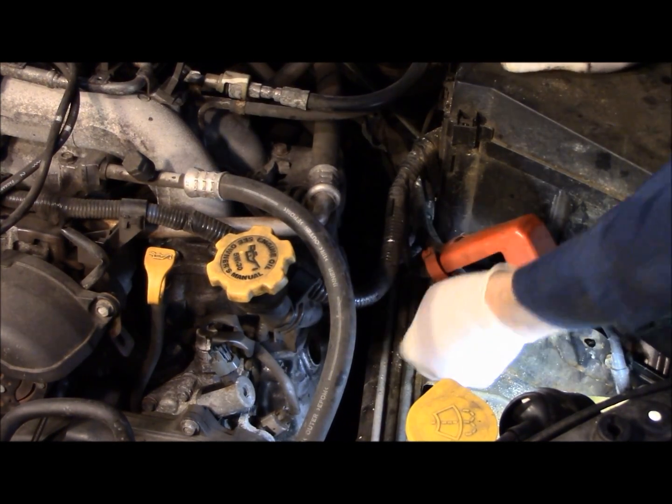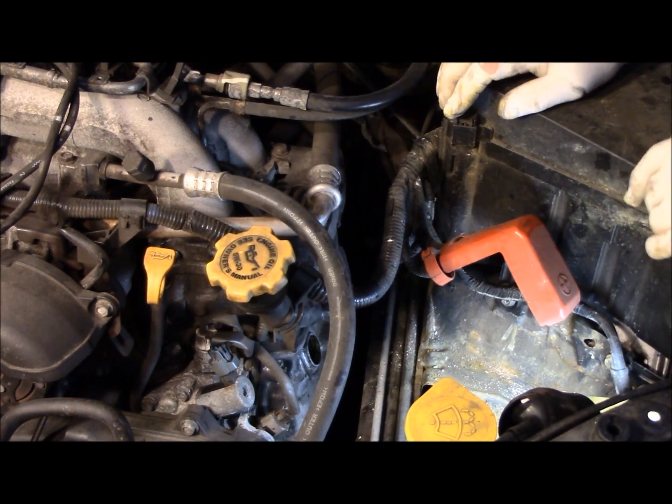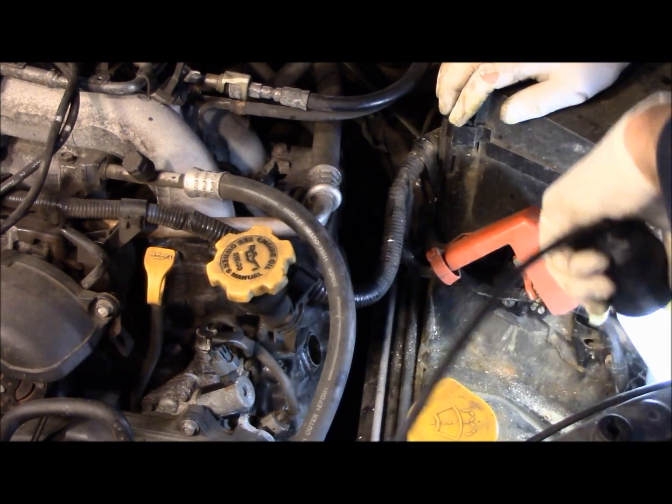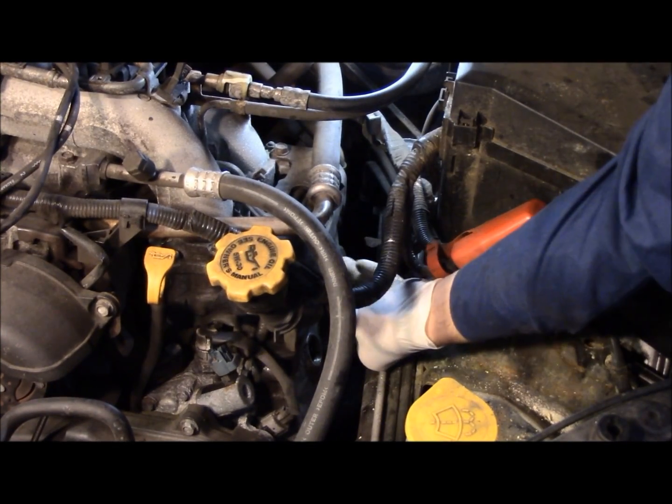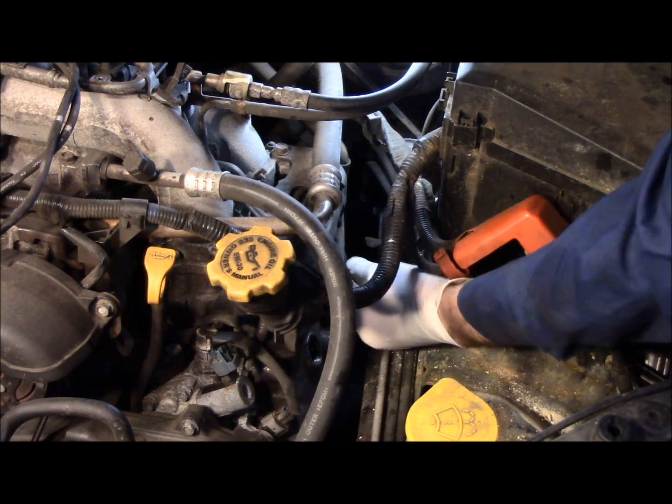Next thing we're going to do is I'm going to attempt to leave this in here. Maybe we don't have to take it out. We'll see how it goes. We're going to take off this hose right here that goes up to the air breather. You just squeeze the clamp, pull it together.